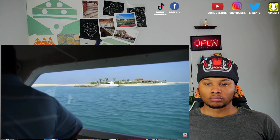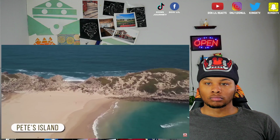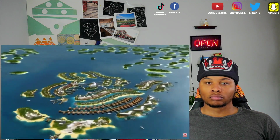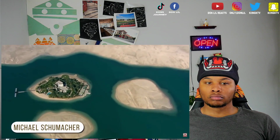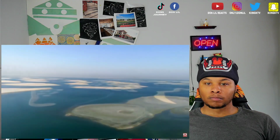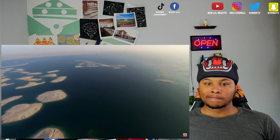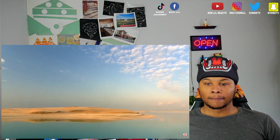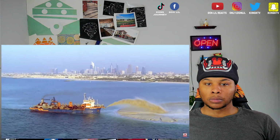Only 9 of the 300 islands have been developed. These ones: Lebanon Island, Pete's Island, 6 islands making up the so-called Heart of Europe resort, and Michael Schumacher Island, named after the Formula One driver. As for Africa, Asia, Australia, and South America, well, they're still just piles of sand slowly drifting away. Alas, hope is not entirely lost. Dubai is fully aware of their failure and has managed to pivot in a new direction.